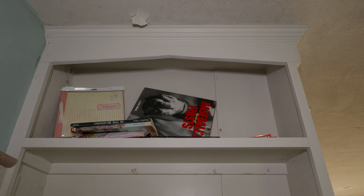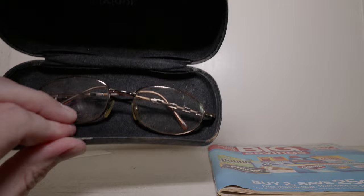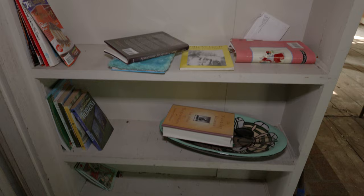This is built right in. It goes so high up there. It says Baseball Book of Firsts. That's pretty cool. It's like baseball. Looks like they started doing it late. Yeah. Some glasses. I don't know. It looks like they're going to renovate the place. Yeah, and they just left it. It's just so weird how people do that. Yeah.